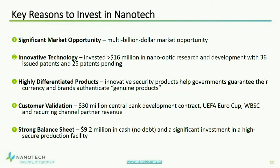As we wrap up, I'd like to re-emphasize some of the reasons why we think Nanotech is well positioned for the future. We are targeting unique, multi-billion-dollar markets that have had little innovation and whose current solutions are becoming less effective each day. We have made significant investments in our technology, and we've protected this investment with patents. Our vision is no longer just research and development. We have real customers using our products, and our $30 million development contract and strong balance sheet are key components as to why we'll not just survive the current global economic turmoil, but prosper.